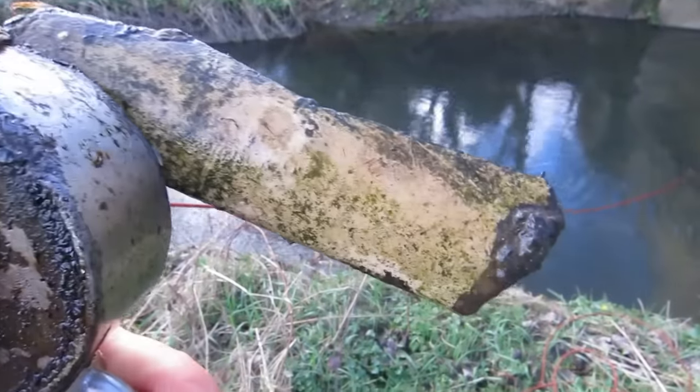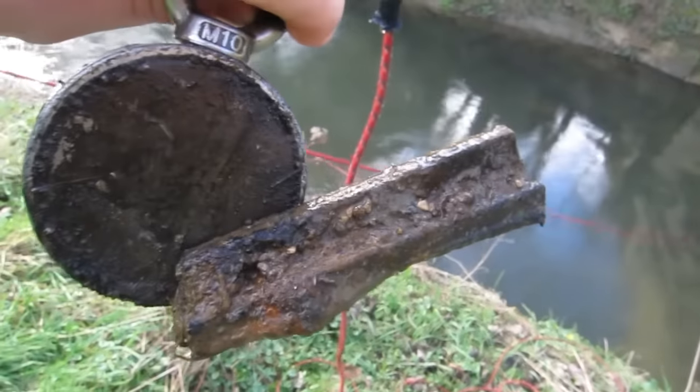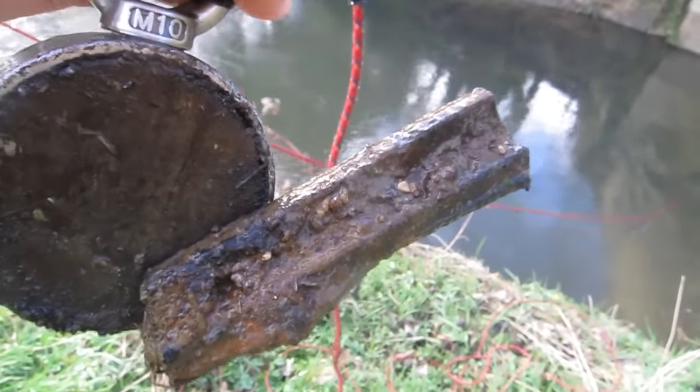Got this unusual thing here. So it seems to be ceramic on one side and metal on the other. If you've got any ideas of what it is, please let us know, because we just don't know on this.